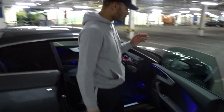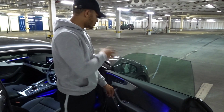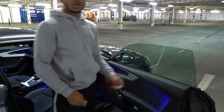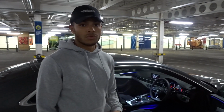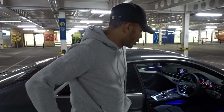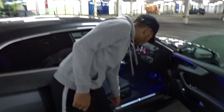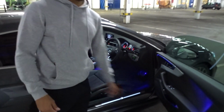You've got the folding mirrors as well. So you just literally turn the toggle, mirrors fold in. When you lock the car, they go in. Again, it's one of them small things that's really helpful. Stops your mirror from being on the floor when you're parked on the road. All these sort of inlays here that you see lighting up with the S logo, that's all standard.